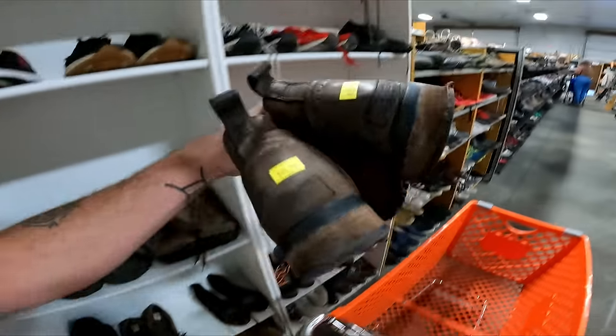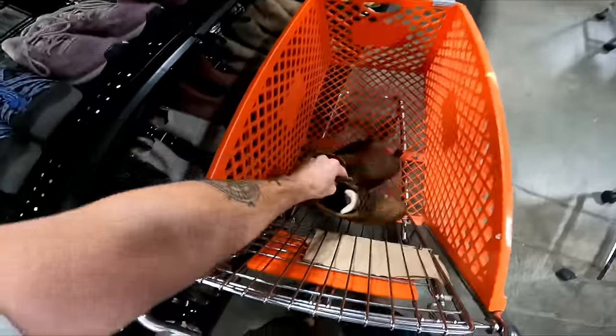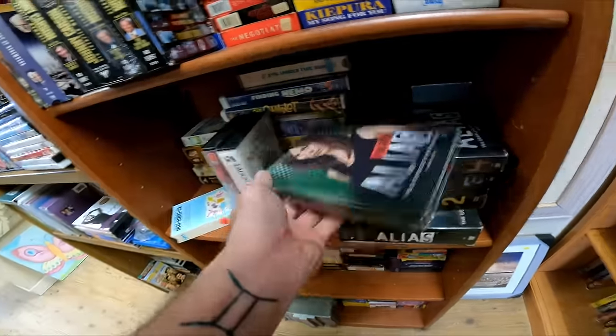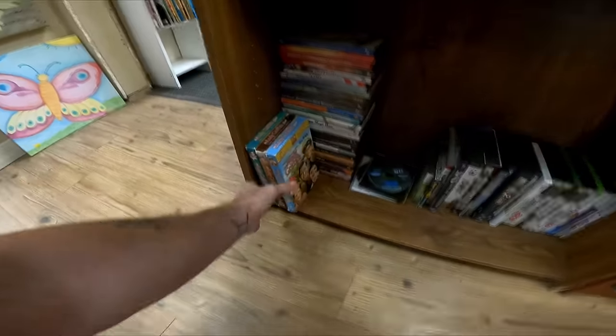Okay, these men's Sorels made it to half off, so they're only gonna be $7.50. Along with the Uggs, they're only gonna be $4. All right, looks like seasons 1 through 5 of Elias made it here to half off day. For 10, it wouldn't be worth it, but for 5 it is. It sells for about 35 plus shipping.